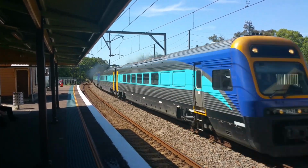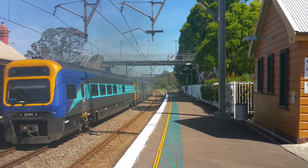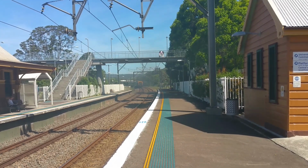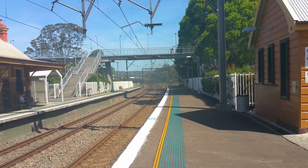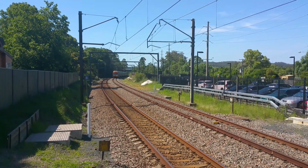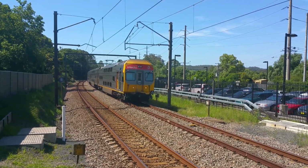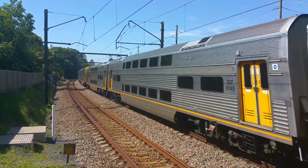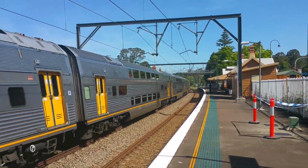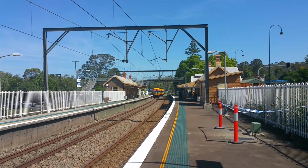And we've got an Oscar arriving on platform number 1, Central Sydney Terminal service, set H26. H26 now departing platform number 1, Central Sydney Terminal service.